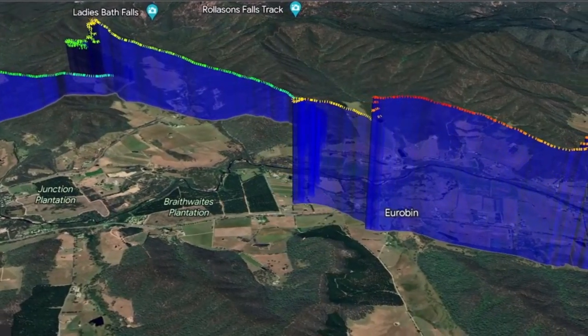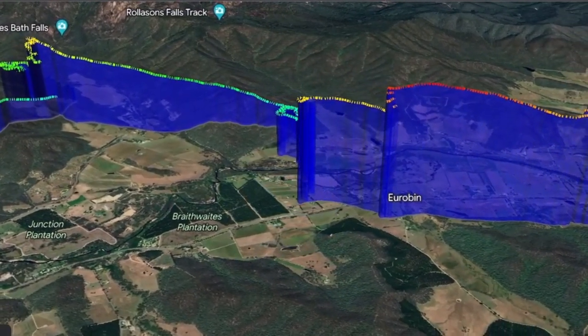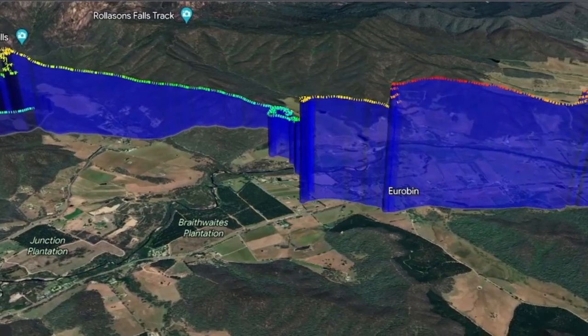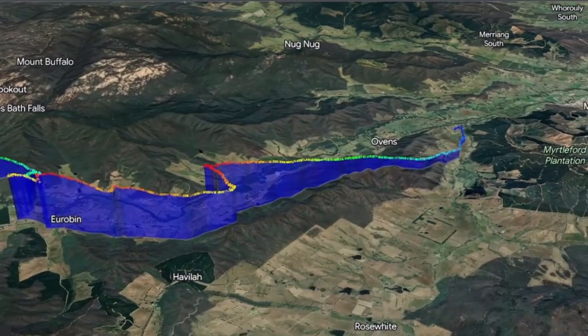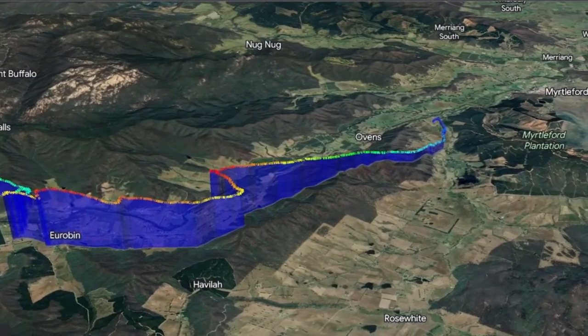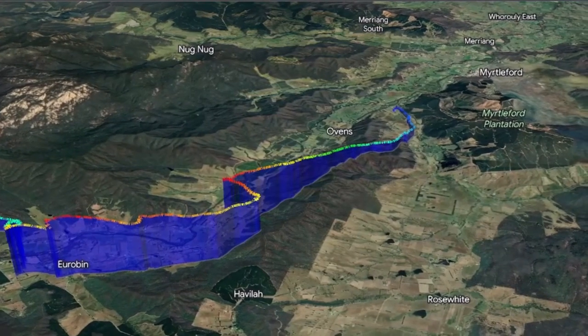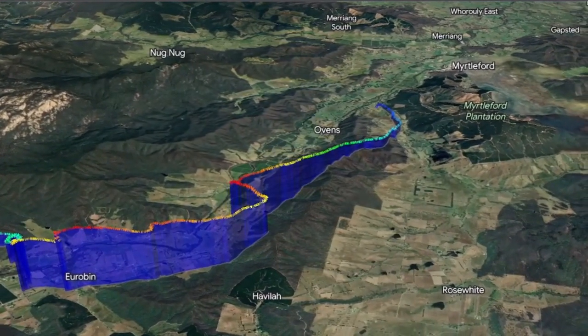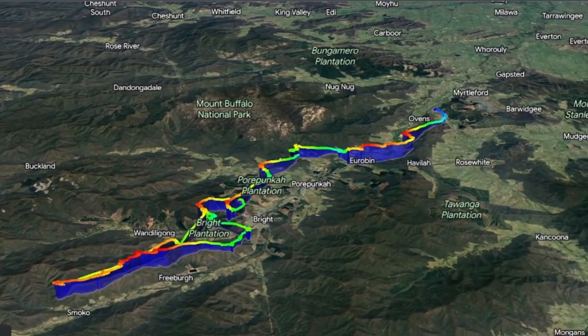Nearly bombed out near Ladies Bath Falls, then caught a few good bubbles and thermals, and managed to cross the valley to the opposing range. I ended up landing at the end of the range, near Myrtleford. For the majority of this flight, I was flying against the wind, flying clouds using lifty lines to keep my altitude. This was an absolutely epic kick-ass flight.